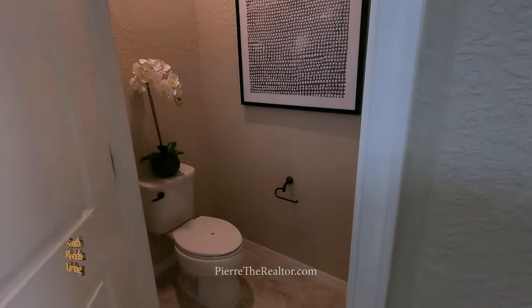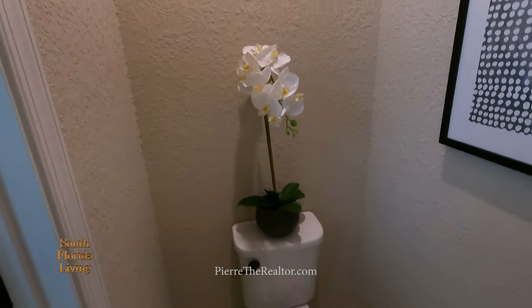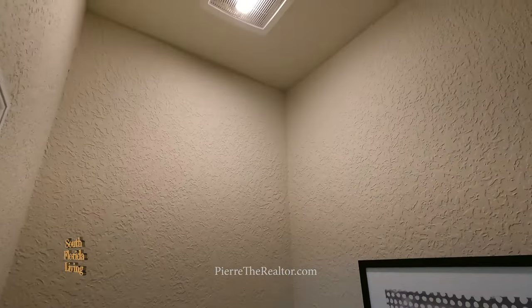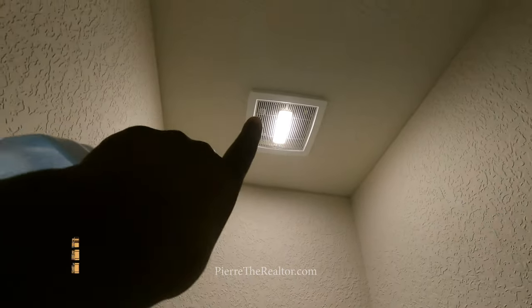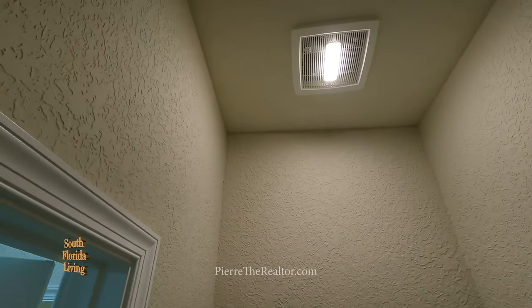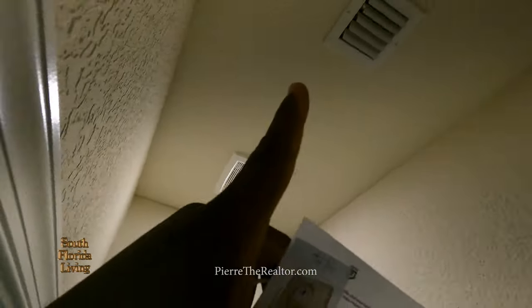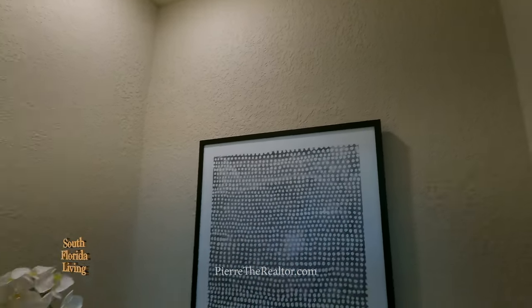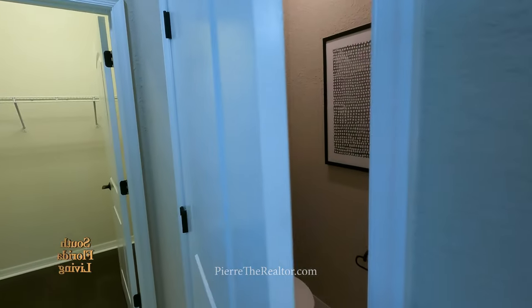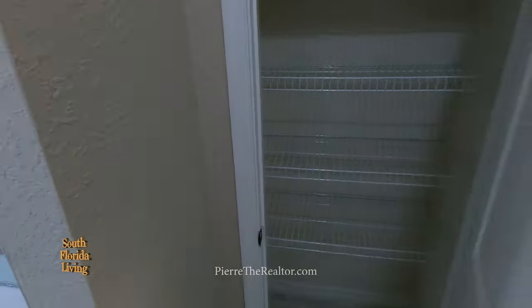Let me open this up real quick. Okay, here go the water closet. You got your elbow room so you can do your thing. Oh, wow. Honorable mention, man. There go the vent, but the light is on the vent, man. They know how to maximize the space. The light is in the vent. I like that. And there go your AC supply line. I like that. That's different, man. Little touches like that just add up, man, and make your place feel that much more unique.